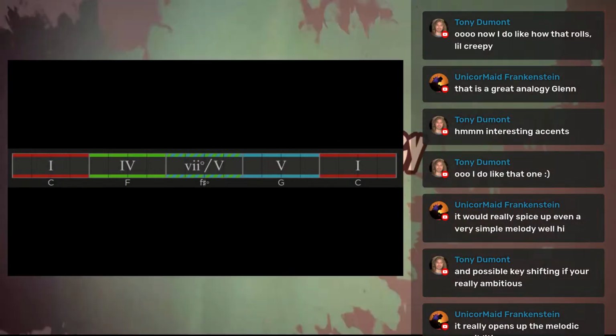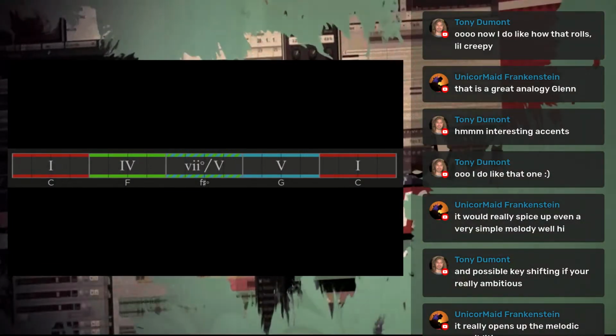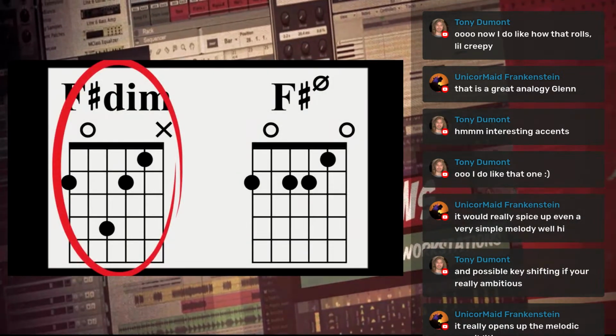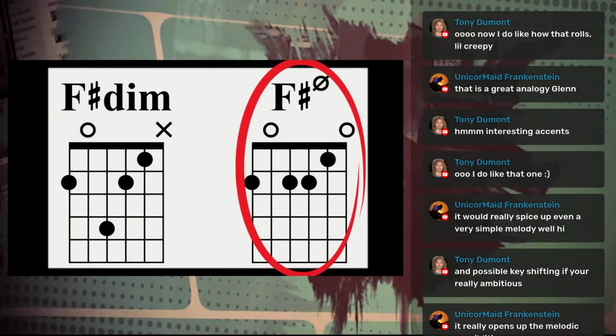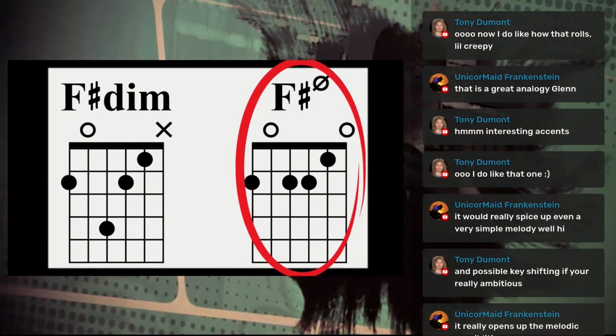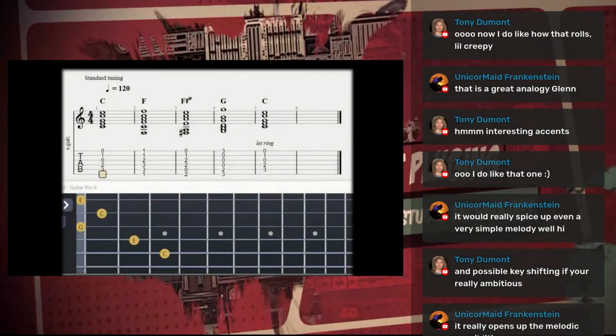In the key of C major, these chords would be C major, F sharp diminished, and G major. You can see that F sharp diminished would be a challenging chord to play on guitar, but if you play it as an F sharp half diminished chord, also known as F sharp minor 7 flat 5, then it is a bit easier. Here's how that sounds.